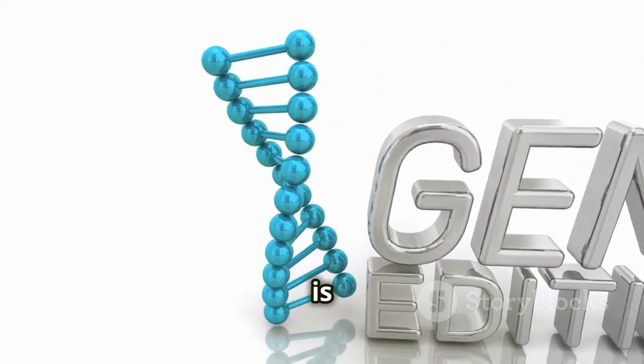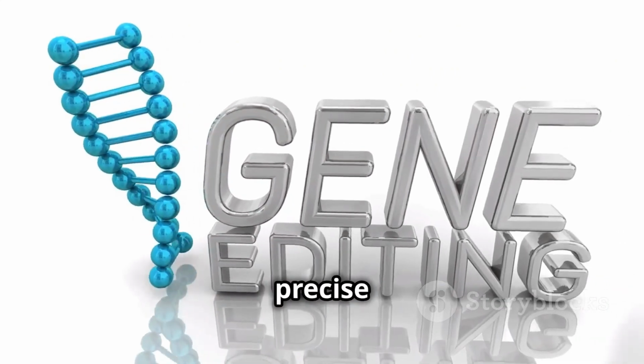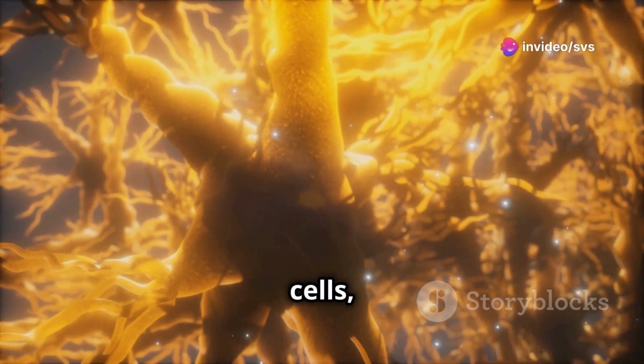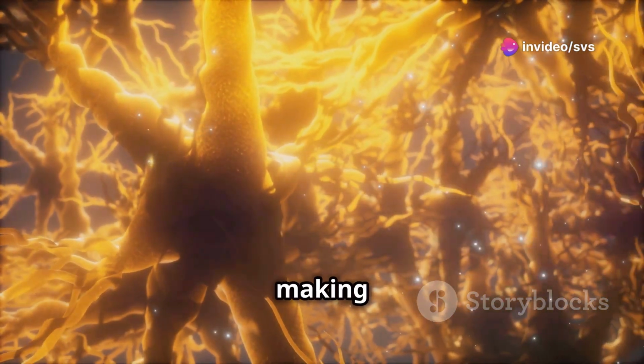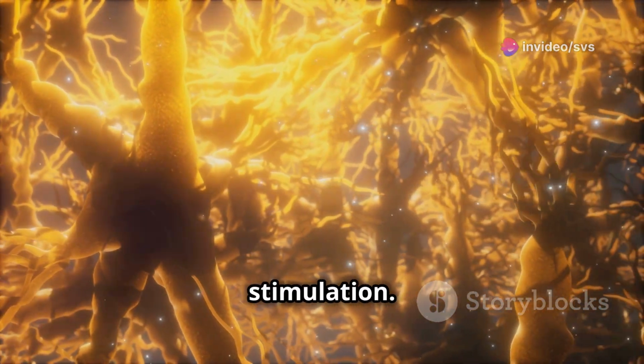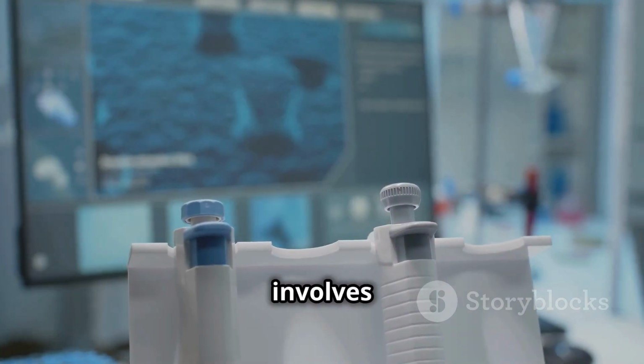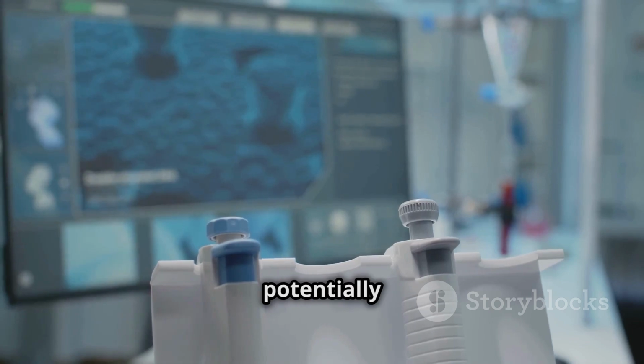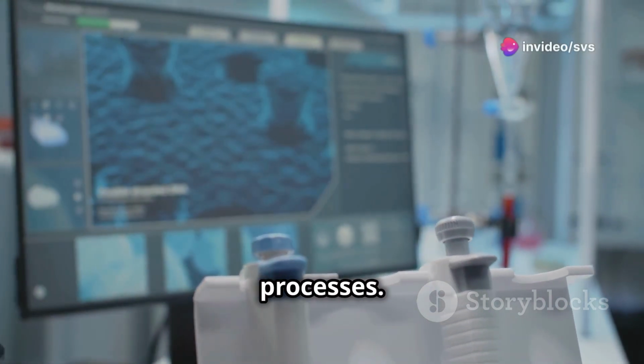CRISPR technology is a game changer here, allowing for precise gene editing. Optogenetics is a technique where light controls cells, often neurons, by making them responsive to light stimulation. DNA computing involves molecular machines made from DNA that perform logical operations, potentially controlling cellular processes.